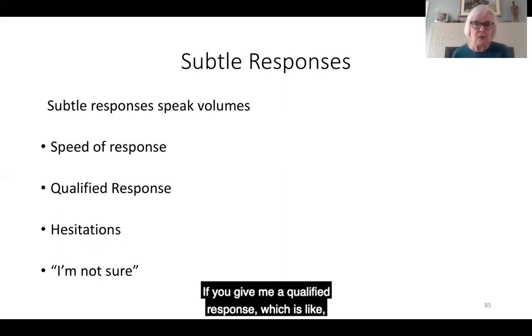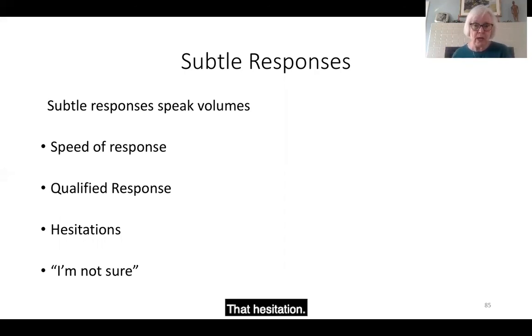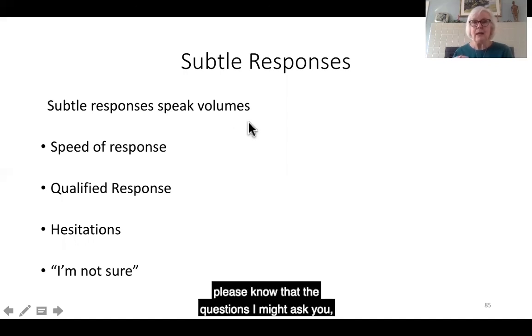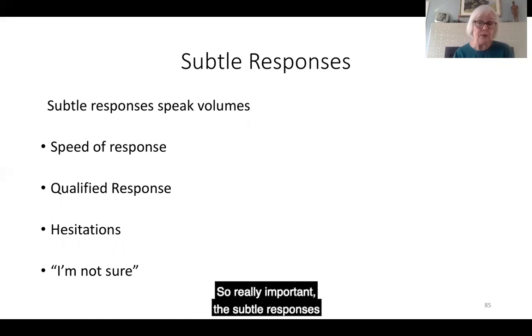If you give me a qualified response, which is like, well, yes, but only here, I get not only an answer to the original question, but some other things that are impacting or other things that are supporting your child. That hesitation. And I always say to people at the beginning of an interview, please know that when you don't have an answer to a question, that's as important as having the answer to it, because that hesitation or that I'm not sure tells me a lot, tells me that perhaps this is not impacting your child as severely as other things might be. So really important, the subtle responses that you're giving me.